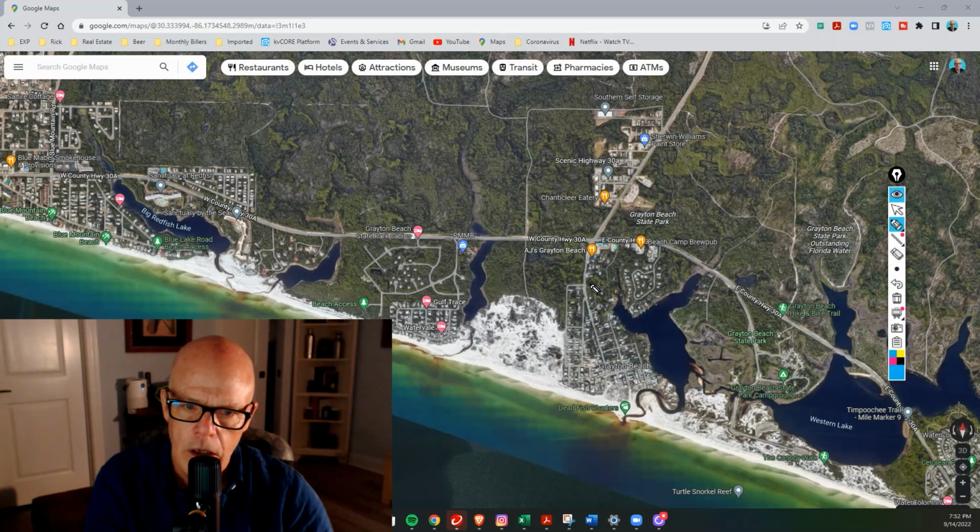So, along Defuniak Street, there are a couple little 2-bedroom bed and breakfasts. There's a vacation rental place, and there's a place where you can rent surfboards. Pretty good. There is the Grayton Corner Market, and then we've got a brewery. It used to be called Grayton Beach Brewery. It's called something else now.